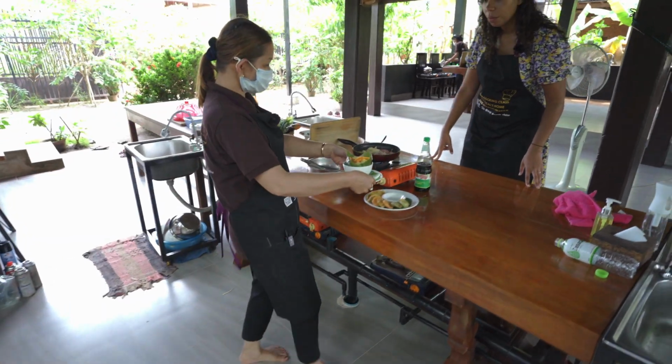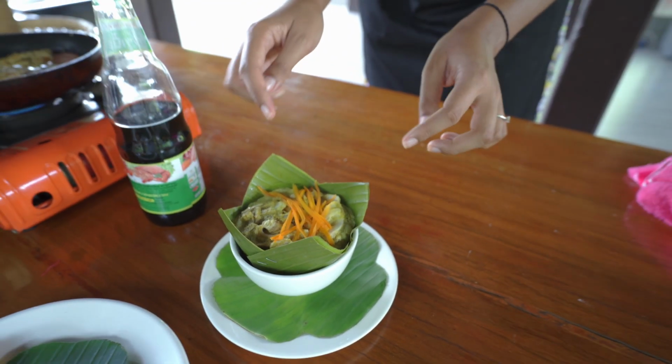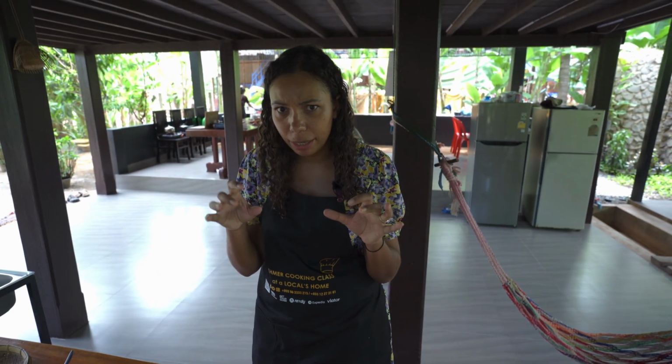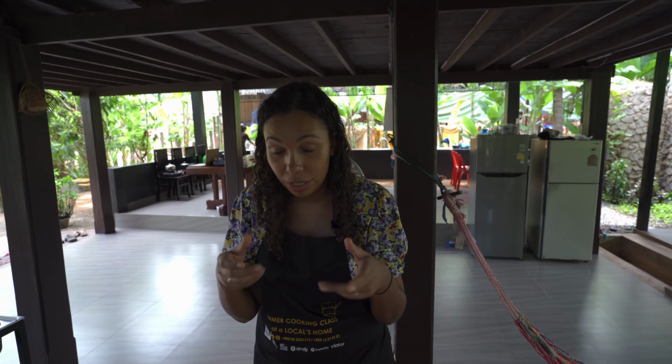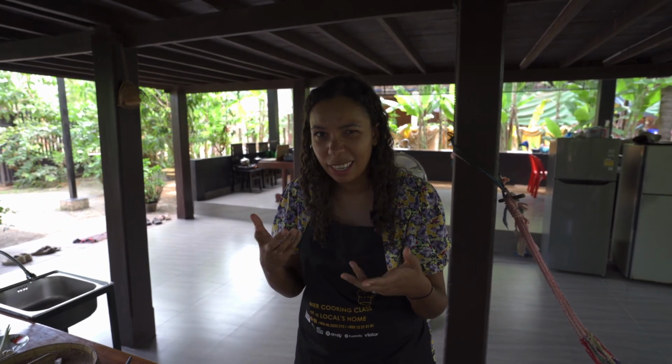Okay, look, the fish amok. It's just come out of the steamer and it's got really thick. It's almost like an omelette or quiche thing because the egg and the coconut mix made it thicker. That's really interesting. I didn't expect that. I thought it would just be like a curry.